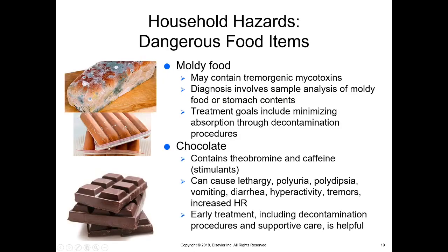Also, we have to remember moldy food is not a good idea. Some molds can contain tremorgenic mycotoxins, which means that they're going to start to tremor. We can get that diagnosis if we look at the stomach contents and we see moldy food. Obviously, we want to make sure that this is not available. This is hot dogs with some mold on it, some bread with some mold on it. Any treatment we do for moldy food will minimize absorption. We're going to decontaminate, get rid of the food from their system, and get them some Toxiban.